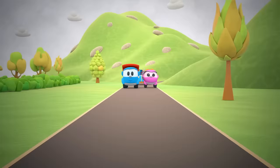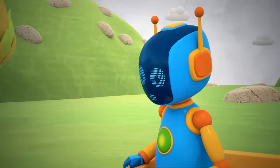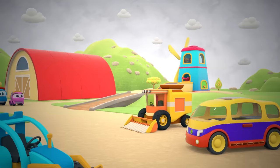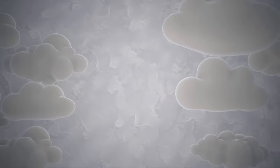Leo and Leia are driving down the road. The robots are following them on a tractor. Oh! The wind is so strong. There's often bad weather in autumn. Time to go home. It'll start raining soon. There are so many clouds in the sky.